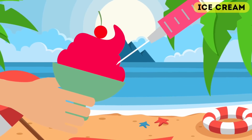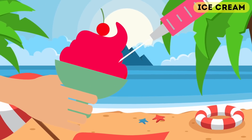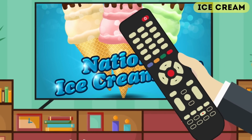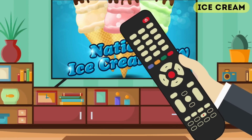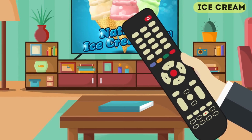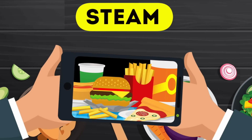They simply pour in food coloring and some starch. Then this makes the perfect looking ice cream even though it's not really ice cream whatsoever. But because mashed potatoes don't melt like ice cream does, it makes a perfect substitute for advertisers. Next up is steam.